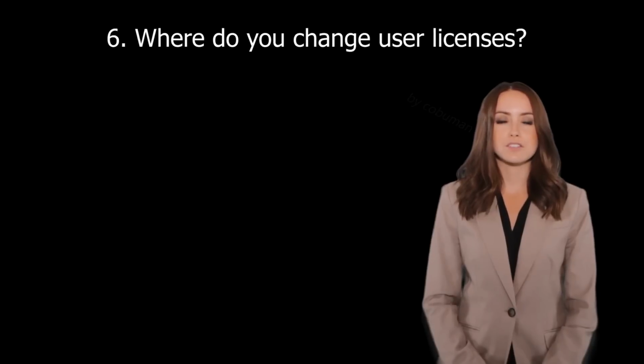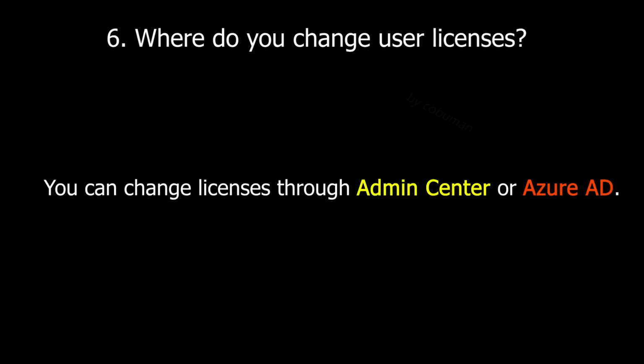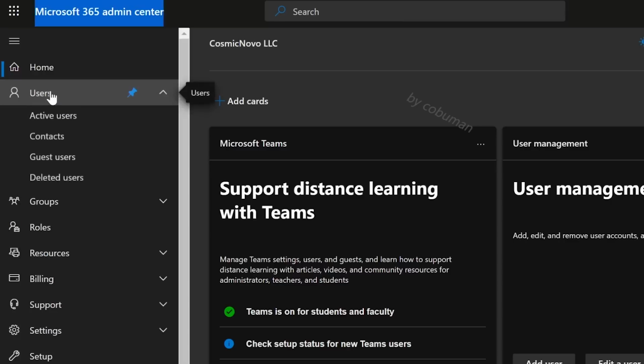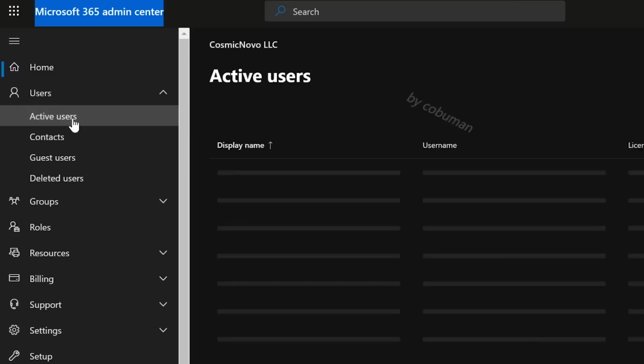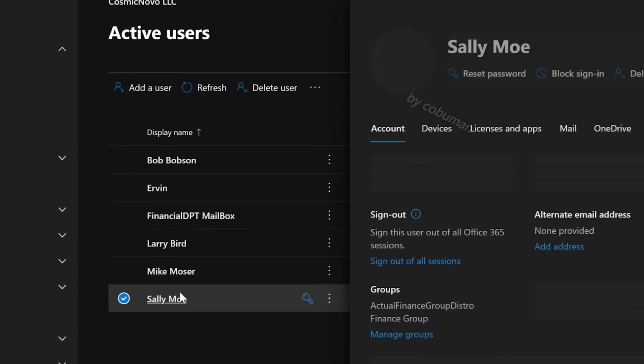Where do you change user licenses? You can change licenses through Admin Center or Azure Active Directory. You can change users' licenses through Microsoft Admin Center. If you select users, you can select active users. And again, you can search for the user or simply select it. We're going to keep using Sally Mo as an example.